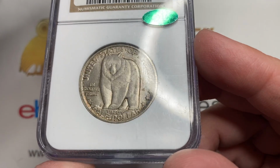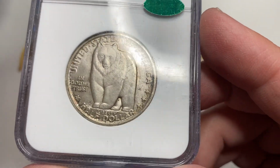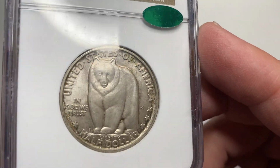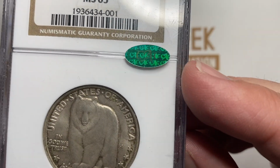if you don't like the coin, it doesn't matter that it has a CAC sticker on it. Okay, if you only want blast white coins, don't just look at this and say, oh, CAC likes the coin. There's going to be some difference in eye appeal there, right?